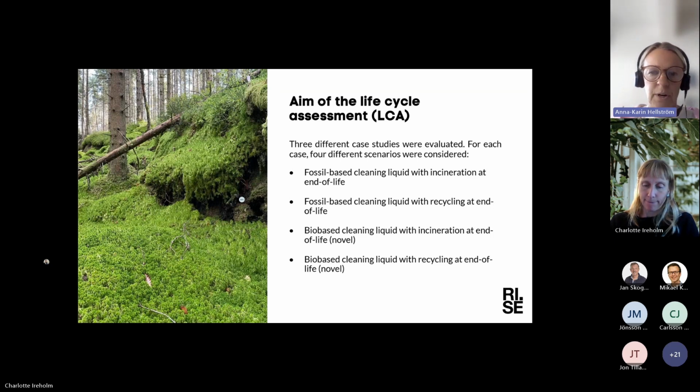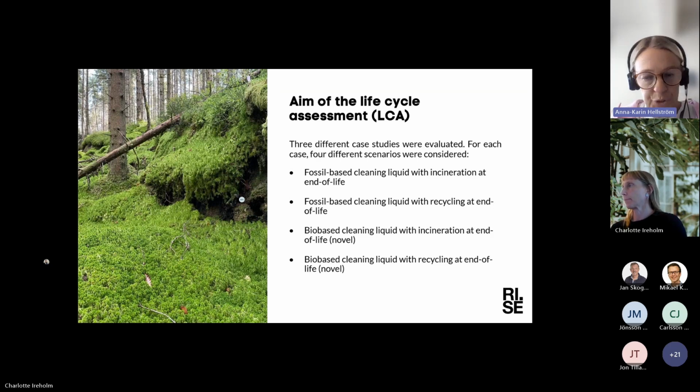So the 4 different scenarios are the fossil-based cleaning liquid with incineration at end of life. We have fossil-based cleaning liquid with recycling at the end of life. And then we have the bio-based cleaning liquid with incineration at end of life. And finally, bio-based cleaning liquid with recycling at end of life.